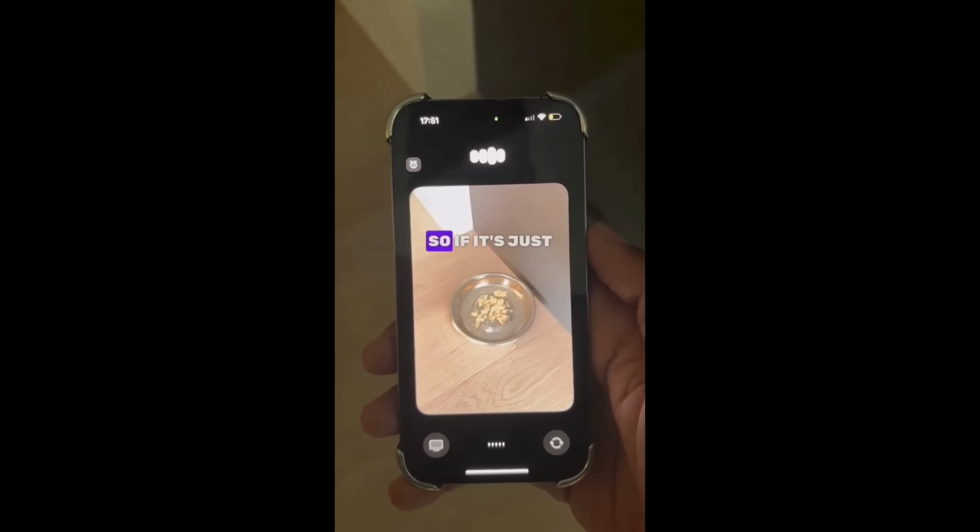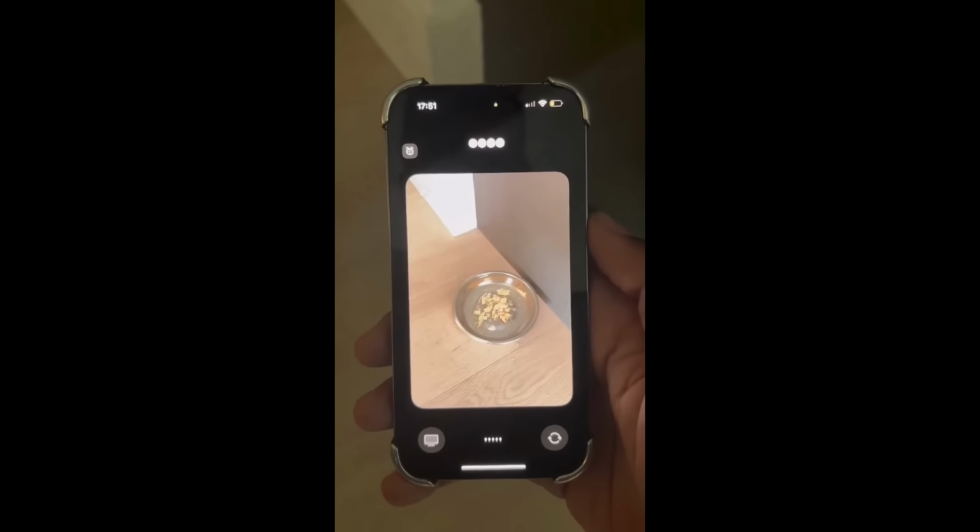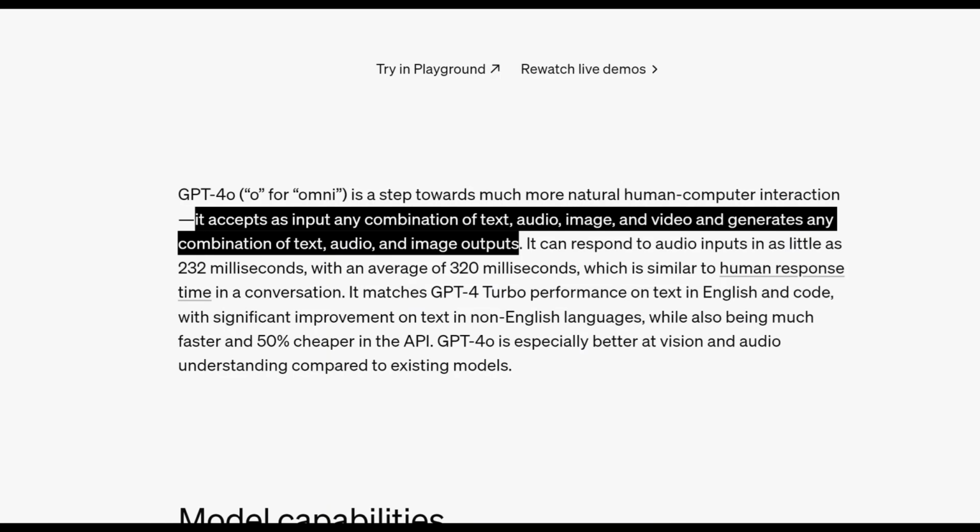So here what's going on is it uses AI vision to analyze the video and then respond back to you in real time. And because GPT-4o is multimodal, in other words, it can take in images, audio, and text as input and also output these different formats, it has vastly superior understanding compared to other models which are only text-based.